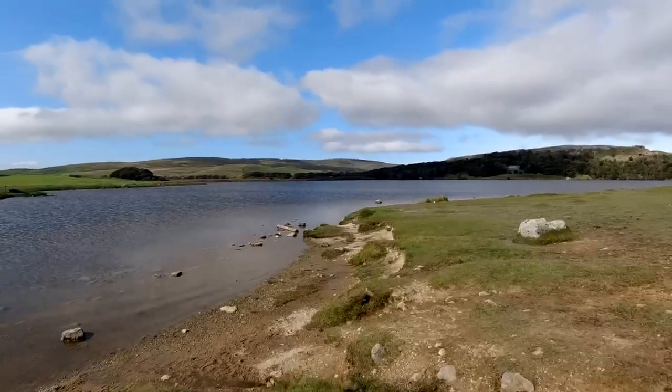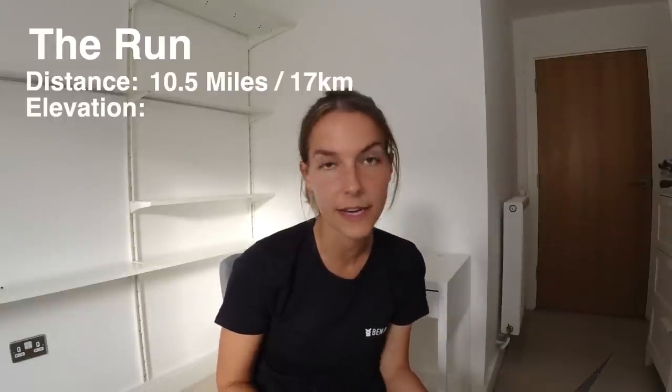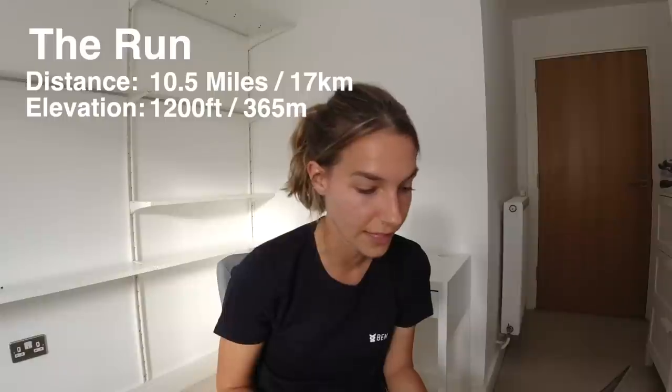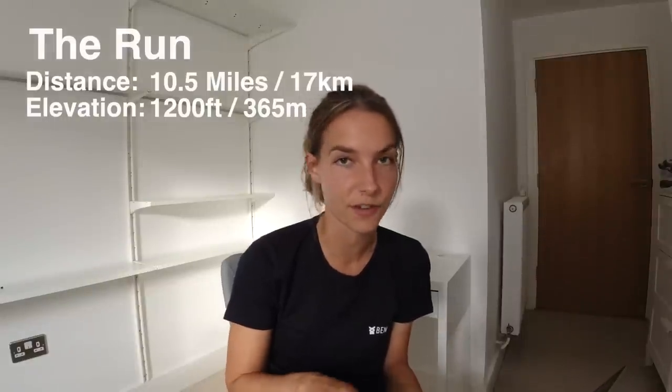Janet's Foss, which was the waterfall, Gordale Scar, which was the other waterfall, and then Malham Tarn, which is the big lake. In terms of the run itself, it was just over 10 miles, about 10 and a half miles, with about 1,200 feet of elevation. Most of that came from climbing the cove at the beginning, and then a few little ups and downs throughout.